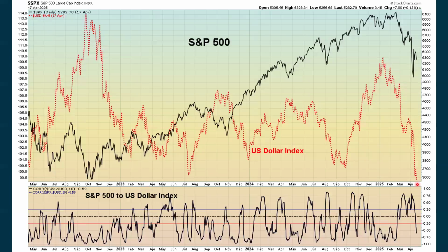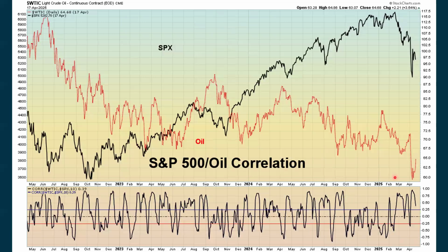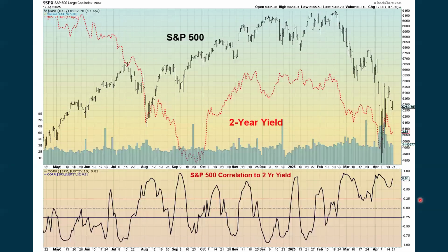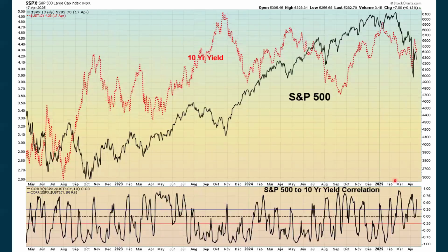Then we look at some correlations. Stocks versus the dollar, slight tendency to go in opposite directions. And stocks to oil, after going in the same basic direction, we're seeing that correlation really start to come down a bit here. And then tech to the 10-year yield, they're having a tendency to go in the same direction. So they're both either going up or down together. And then stocks to the 2-year yield, a pretty strong correlated relationship there. They're tending to go in the same direction. And then the S&P to the 10-year yield, they're also going in the same basic direction.